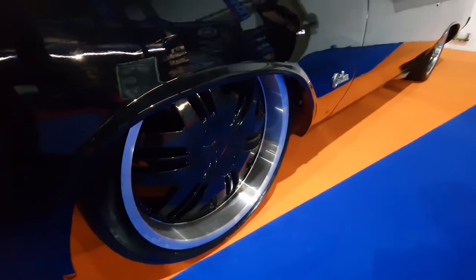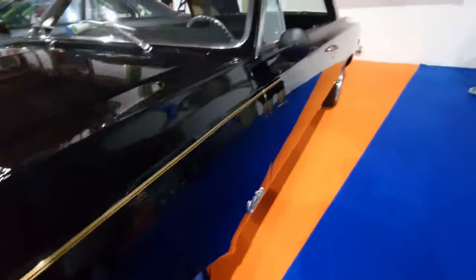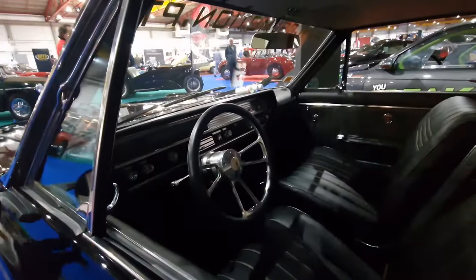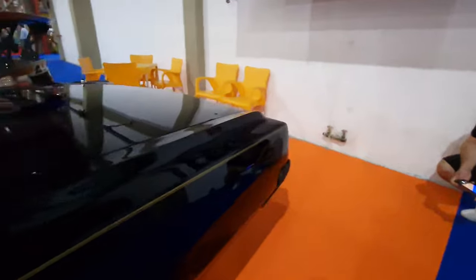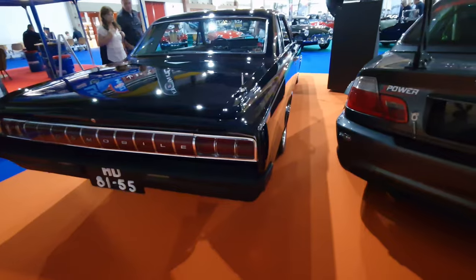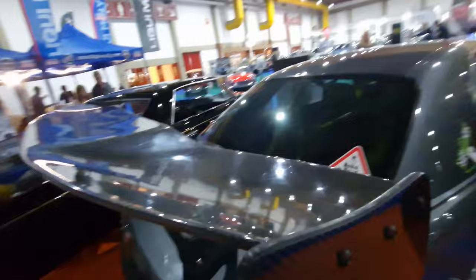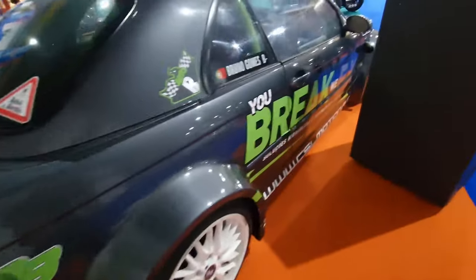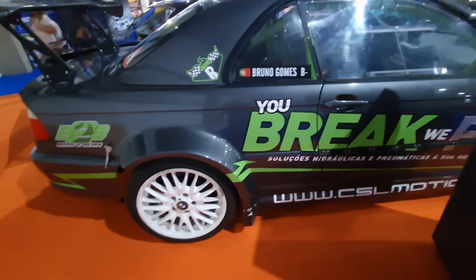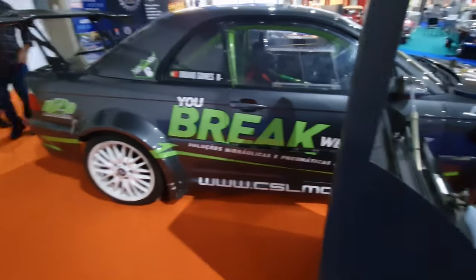Check those mags out. Talk about negative camber. It's a crazy car. It's a big wing. I was thinking of getting white mags for the Citroen Saxo, but they just get dirty so quick, so I don't know.